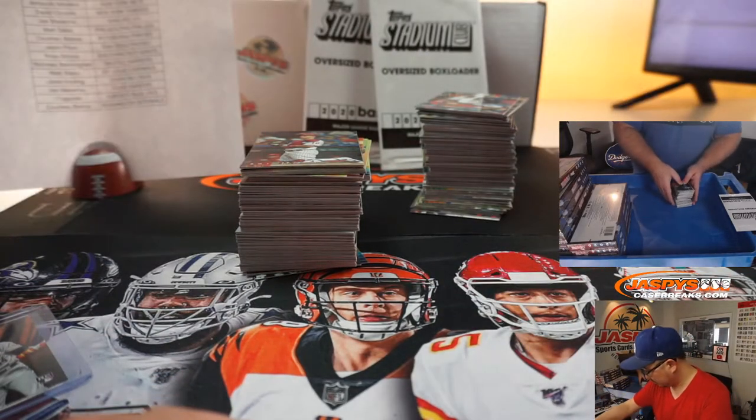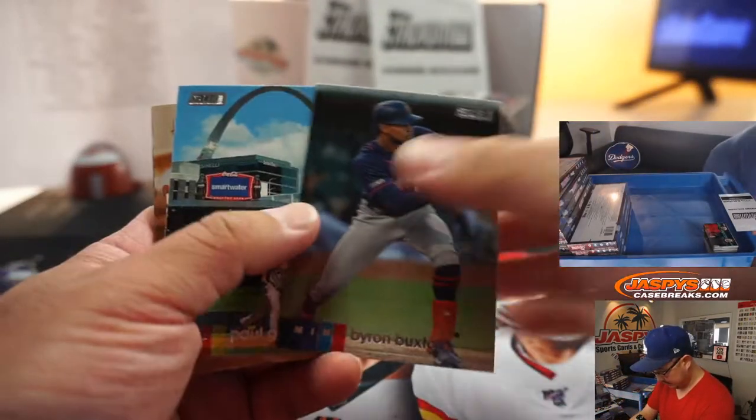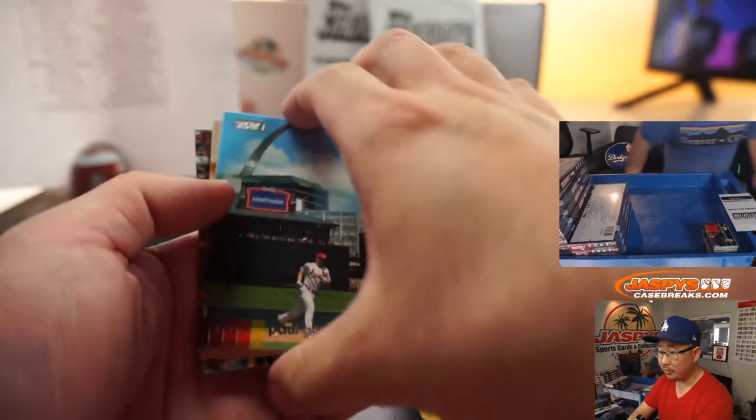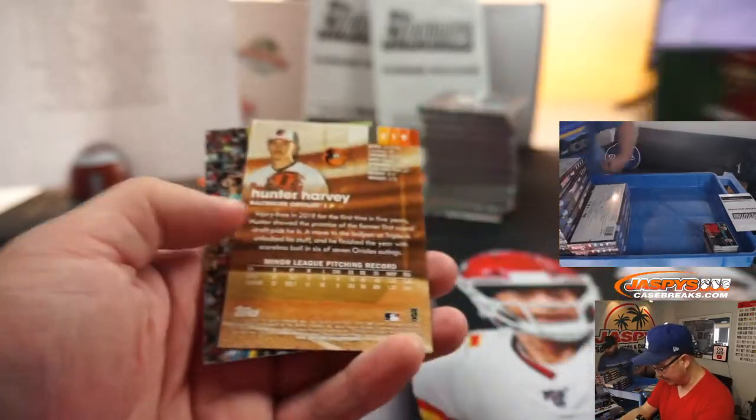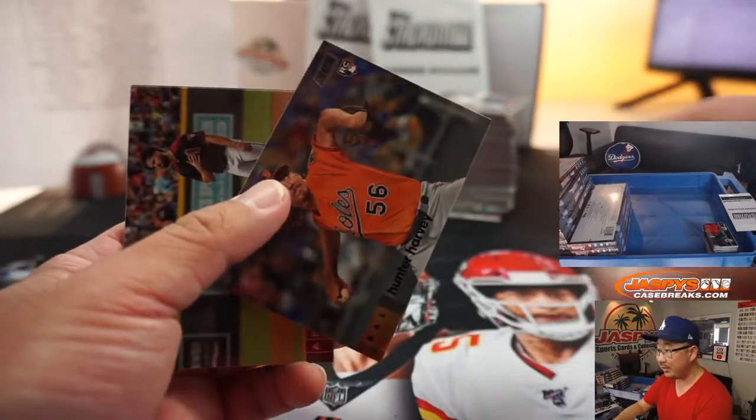Had to turn on the oscillation. Ah, nice. Didn't realize that wasn't going. That's a great shot of Goldschmidt right there. Jeremy Port, you think I need a show chain? Because I'm in the show, the breaking show. I'm in the big leagues.